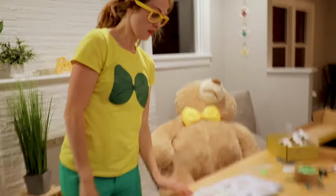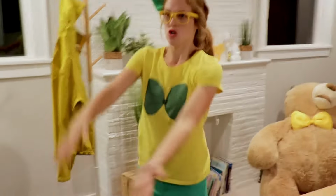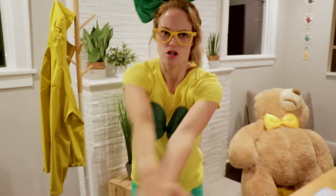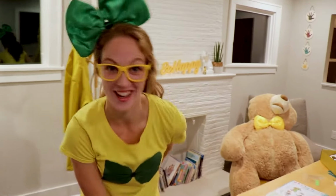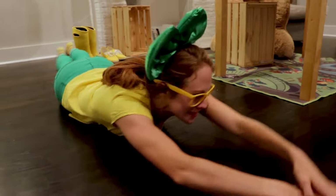All right, and another one, chomp like a crocodile. Oh boy, crocodiles have big mouths with super sharp teeth. All right. Chomp like a crocodile. And the last one is slither like a snake. Are you ready? Let's get low to the ground and slither like a snake.